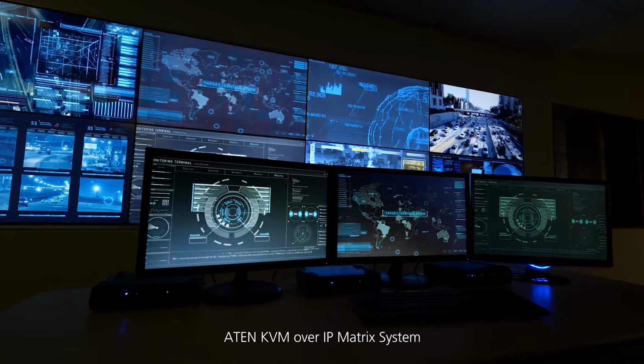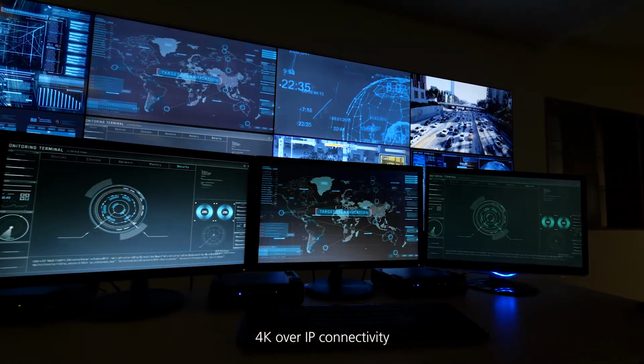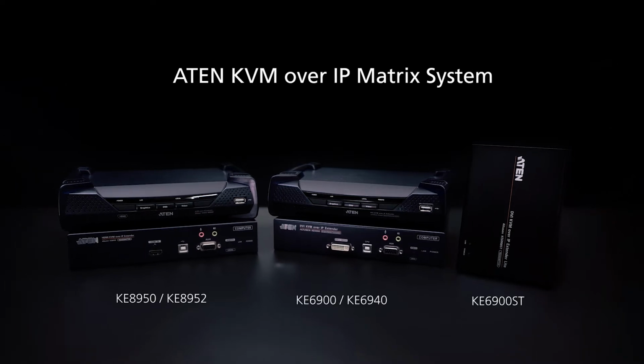ATEN KVM over IP matrix system, 4K over IP connectivity, designed for the control room of the future.